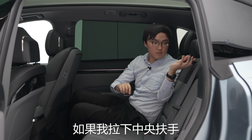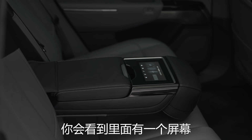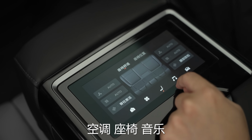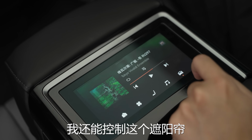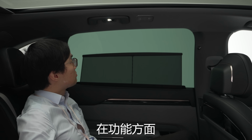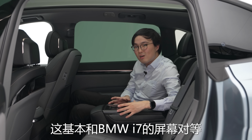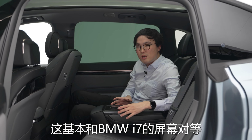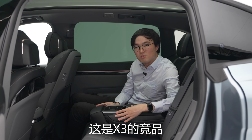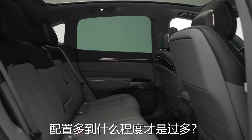If I pull down this central armrest, you will see there's a screen in it, which you can control just about any function: air conditioning, seating, music, and I can also control this sun blinder to go down through the screen. In terms of functionality, it's not an exaggeration to say this is more or less the equivalent of the BMW i7 central screen, and this is an X3 rival.